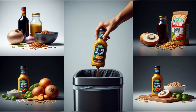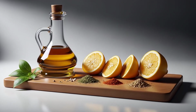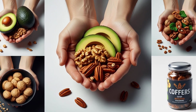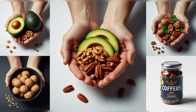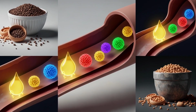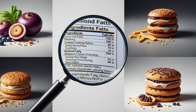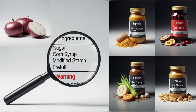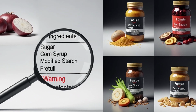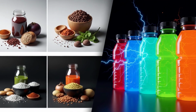Ditch the fat-free salad dressings. Instead, use high-quality olive or flaxseed oil mixed with fresh lemon juice and your favorite spices. Skip the light desserts and grab a handful of nuts or a few slices of avocado instead. Your body needs healthy fats to properly absorb fat-soluble vitamins, produce essential hormones, and maintain stable energy levels. Most importantly, always read the nutrition label. If sugar, syrup, or starch are listed among the first few ingredients, feel free to put that diet product right back on the shelf. Number 4 on our list is sports drinks.